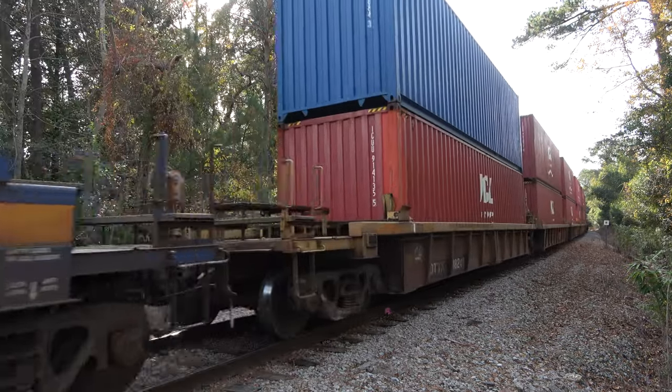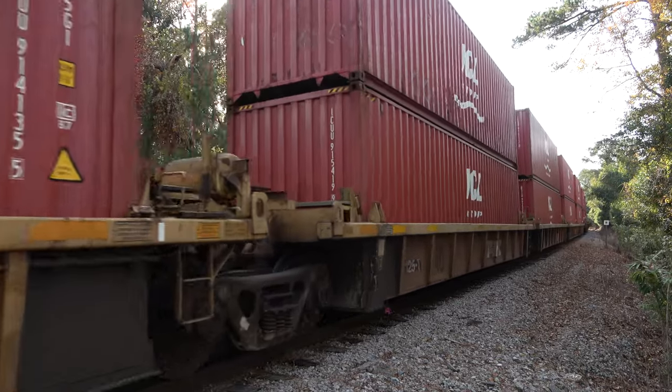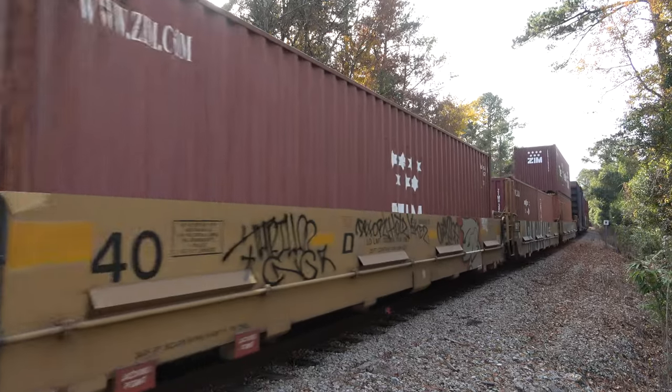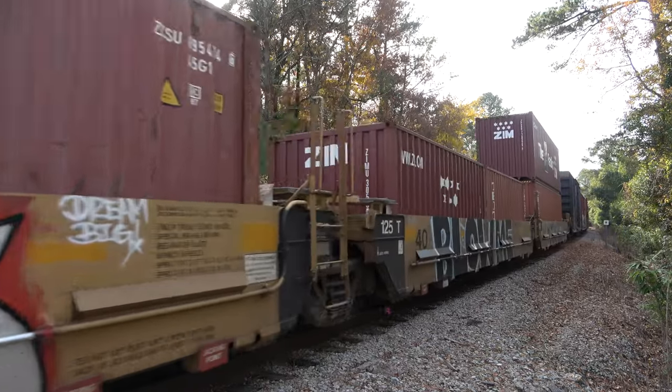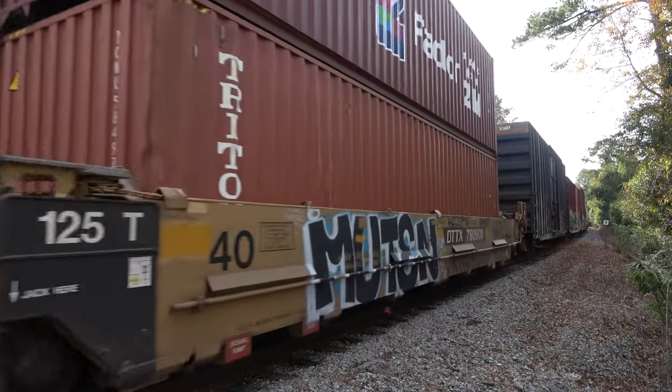These boxes leave Wilmington bound for Charlotte and Chicago, but that's not to say they're the only customer on today's train. Following the 42 ICLs was a set of 7 Zims, rounding out the total to 49 containers, a pretty good sized train for as small a port as Wilmington is.